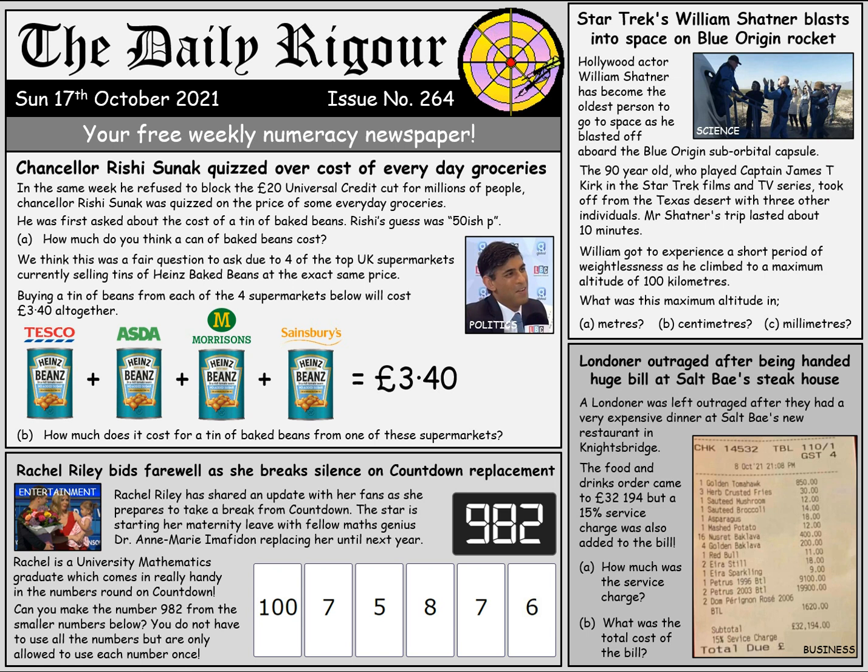Okay, so in our first story from the world of politics, Chancellor Rishi Sunak was unable to correctly guess the cost of a can of baked beans. Anyway, I wonder what your guess was, but we can now actually calculate it based on this little puzzle here. The tins of beans all cost the same from these four major supermarkets. And when you buy one from each of the supermarkets, it comes to £3.40. So we need to share this total cost equally amongst the four tins of beans, giving us an answer of 85 pence. So as you can see with Rishi's guess of 50-ish p, he was actually well out.